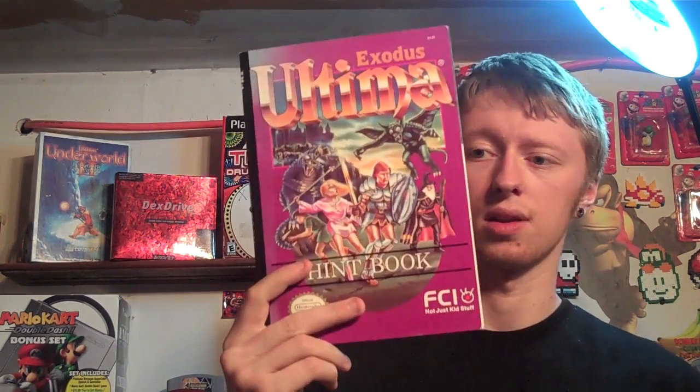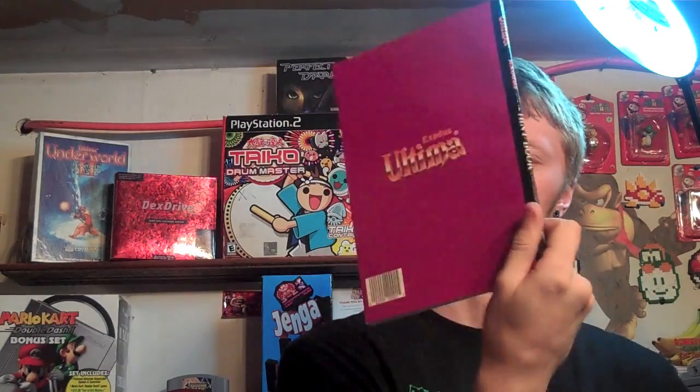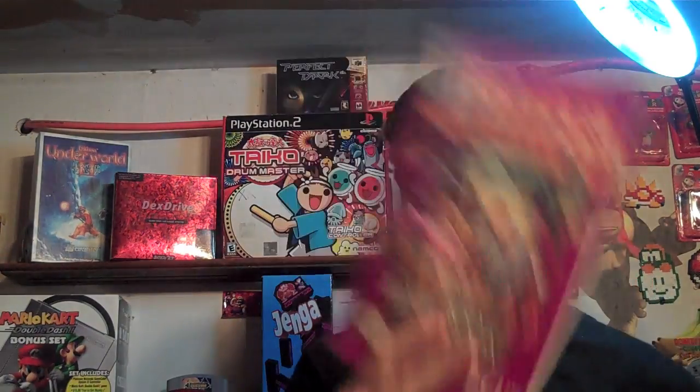I've got this game complete. Oh, there's a map in there. Didn't even know that was in there. I've got this game complete already, but I don't know if I have the map, so that's cool. I got one strategy guide, which is really weird. I've never seen an NES strategy guide, so I got the Exodus Ultima strategy guide, or hint book as it says, and that's one I'm keeping.